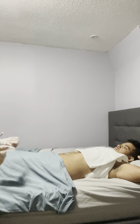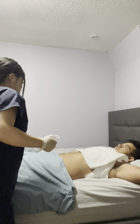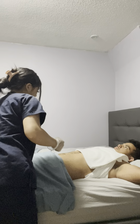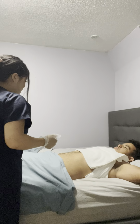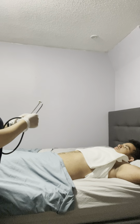Okay. Upon inspecting the abdomen, I can see that there are no scars, no lesions. Umbilicus is midline. It is symmetrical. And now I'm going to palpate it. Sorry, now I'm going to auscultate the quadrants.